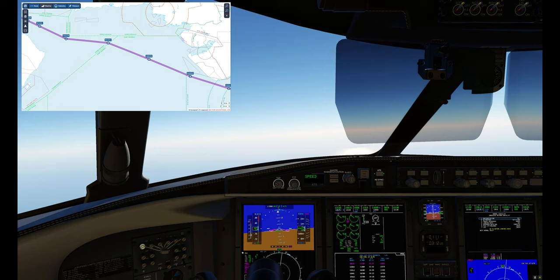So at this point, our communication radio is set to 132.6. We will be communicating with Mumbai now.